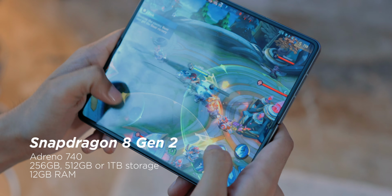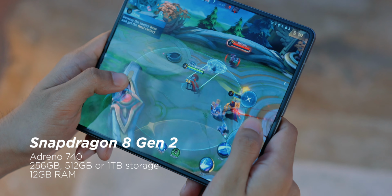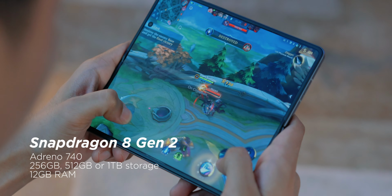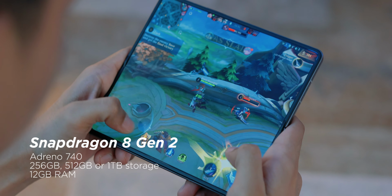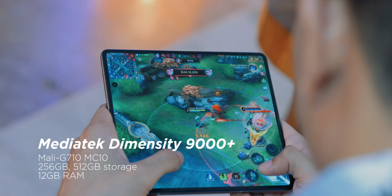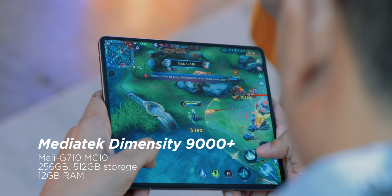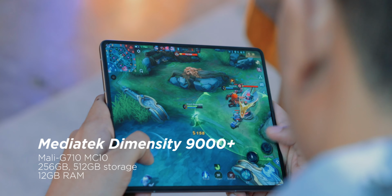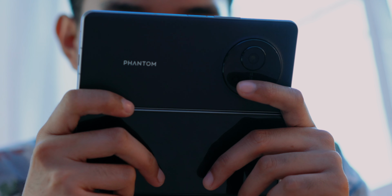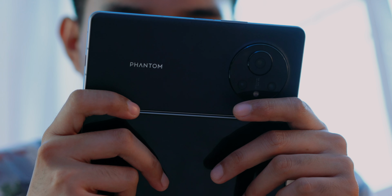For performance, powering the Galaxy Fold 5 is a Qualcomm Snapdragon 8 Gen 2 processor that features an Adreno 740 GPU and up to 1TB of UFS 4.0 internal storage. The TECNO Phantom V Fold, on the other hand, rocks a MediaTek Dimensity 9000 Plus that has a Mali G710 MC10 GPU, a standard 12GB of RAM, and up to 512GB of UFS 3.1 storage.